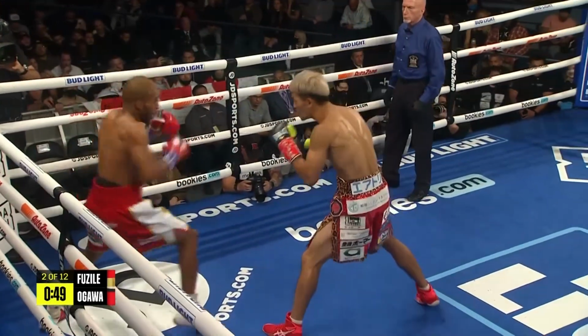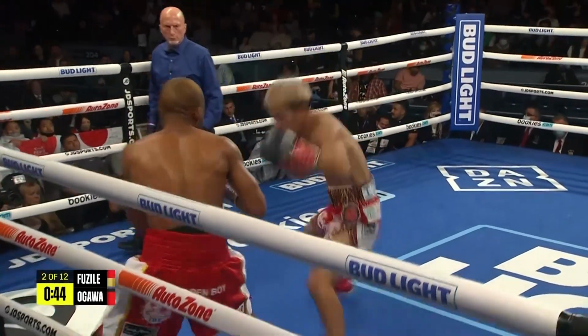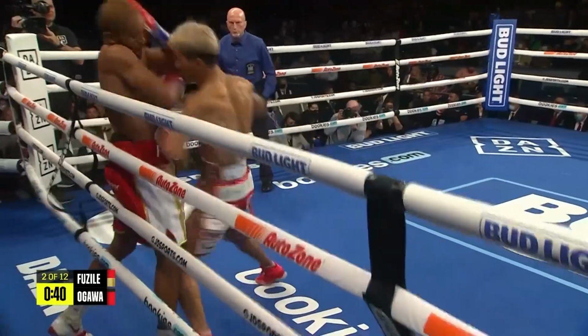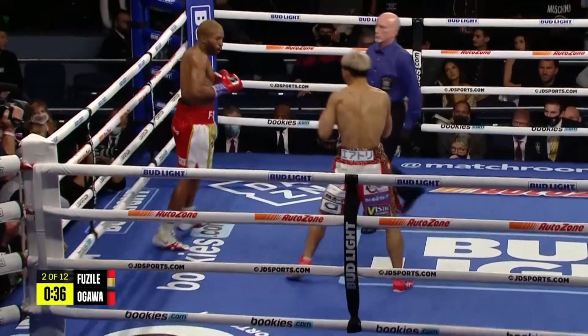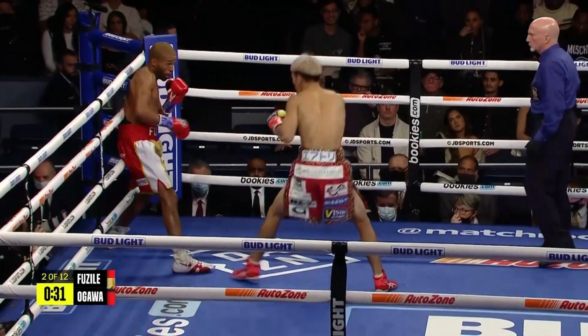Ooh, takes a big left there, but I like the pace so far of Ogawa. He's not rushing in, putting himself in a bad position to get counterpunched. And considering he's coming off inactivity, this is good. Get the legs under you. This is the first time Fuzile has fought for a world title.